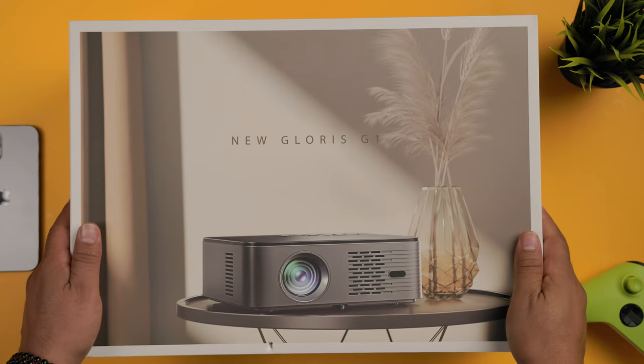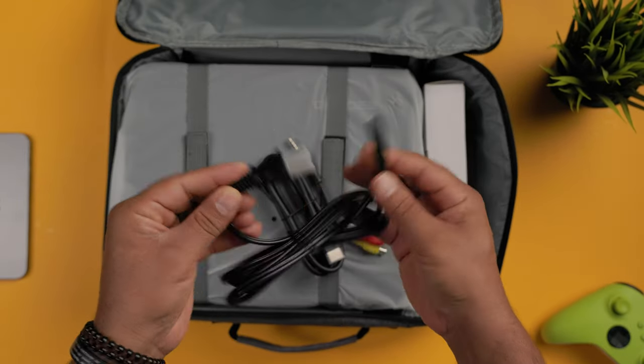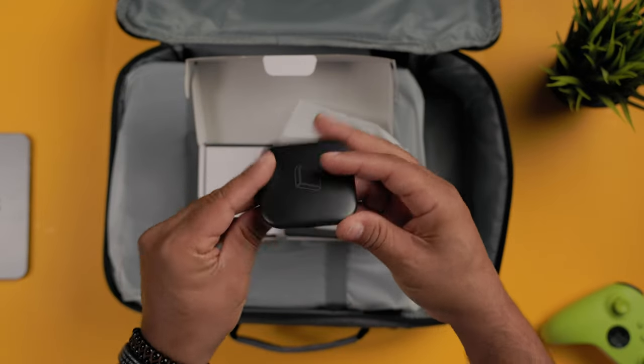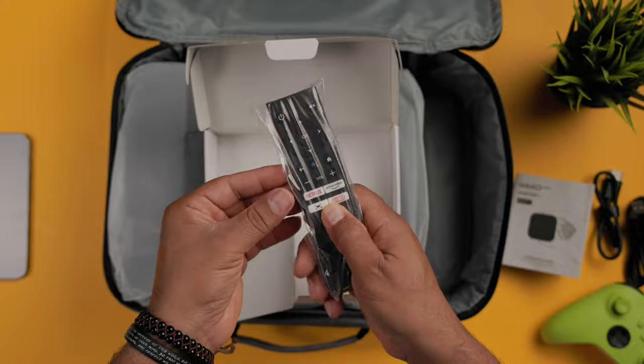Okay, let's talk about what you get in the box. You get a carrying case for the projector, quick start guide and user manual, power cord, AV cord, HDMI cord, the Android TV box, USB cable to power the Android TV box, and an HDMI cable for the Android TV box. See a theme here? And the remote. And of course, well, the projector itself.